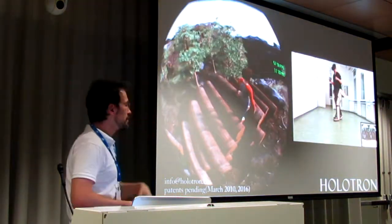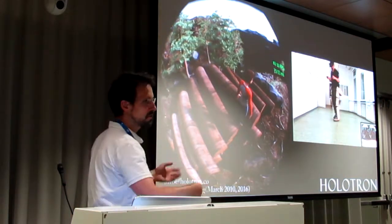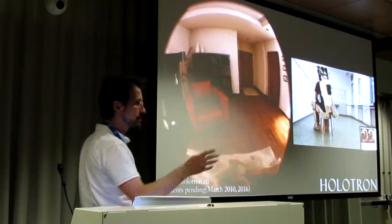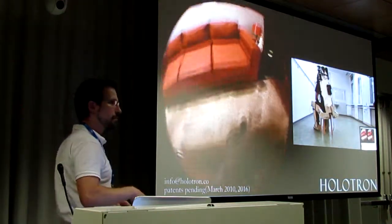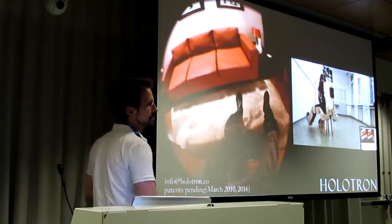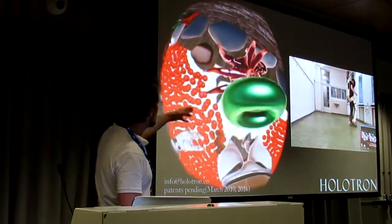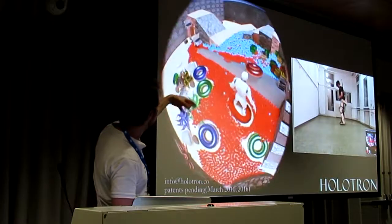Not yet. Also it wouldn't work because it just throws you out of balance. So that's the whole point about the motion simulator. You don't have to care about your balance anymore. You will not fall if the robot doesn't fall. Or the virtual avatar.